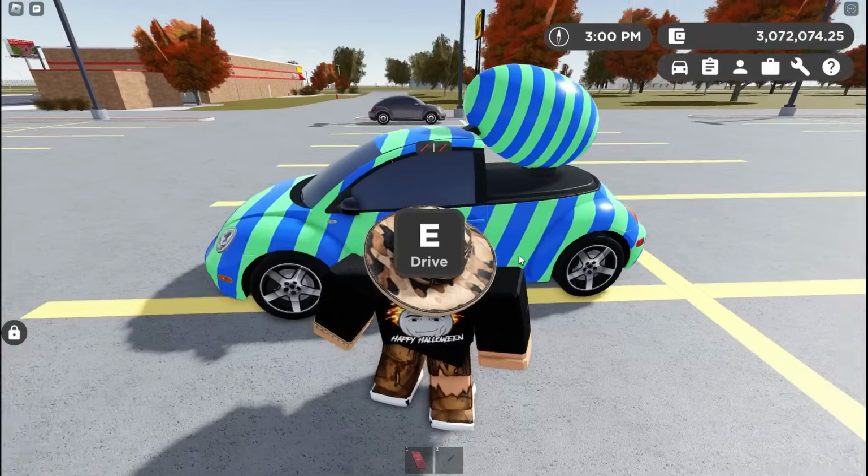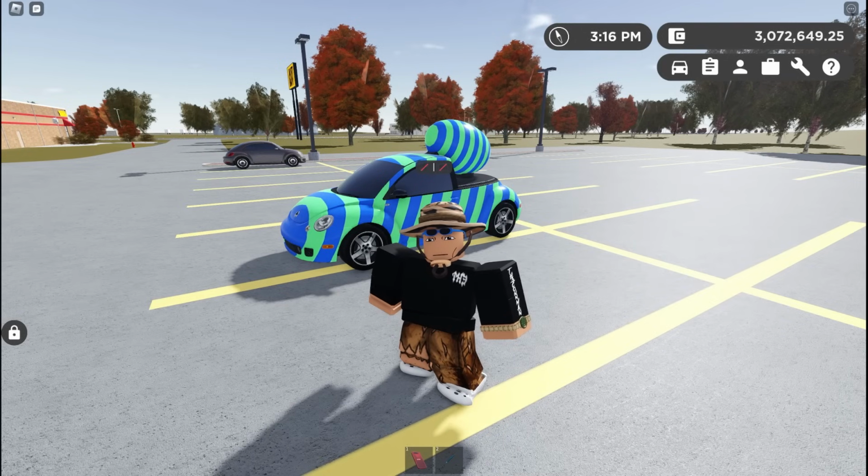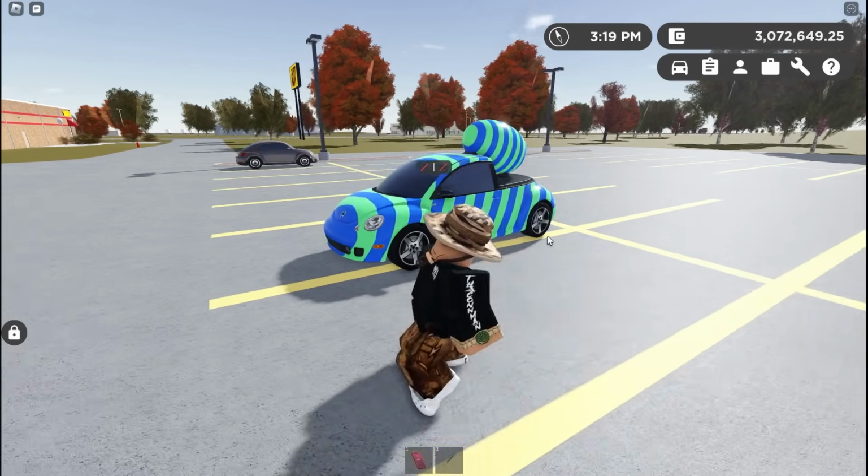You got this one for doing that Easter egg, or what did we even do for the most recent Easter update? Keep it a buck? I don't even remember. Oh, that's right. We drove around and we had to deliver cars. Forgot about that. We had to deliver cars around the map. So that's what you get from this car.